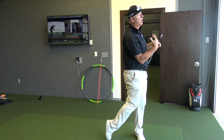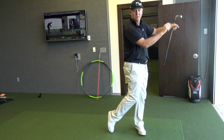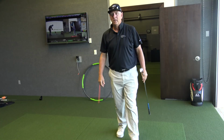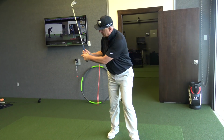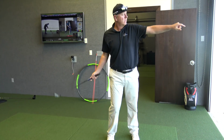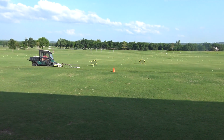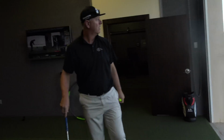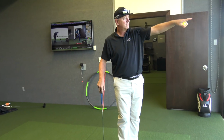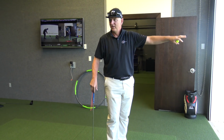And see, that feels totally different through the ball. It feels like I'm trying to get here as soon as possible. So go to your transition, Tony, and your motor control from that point is not the ball. No, Bill's got this cone and these targets out there. I'm actually trying to pick out that target in front of me and trying to look at that target as soon as possible.